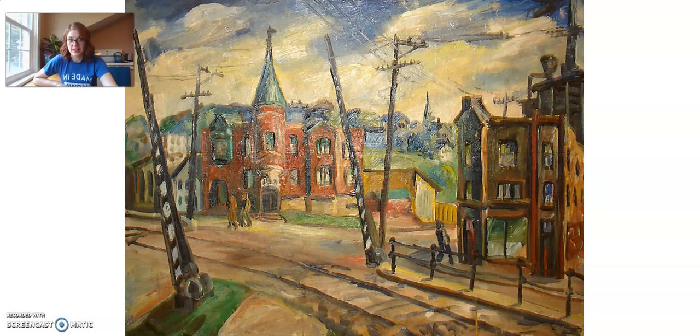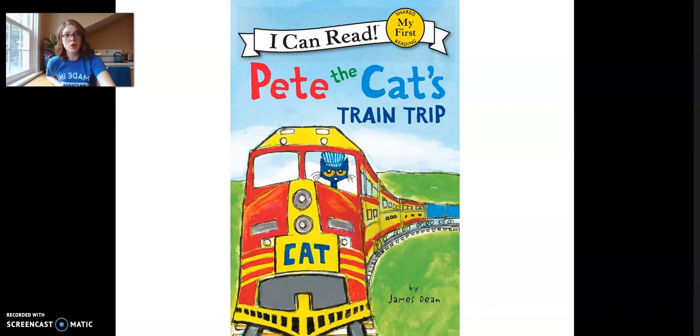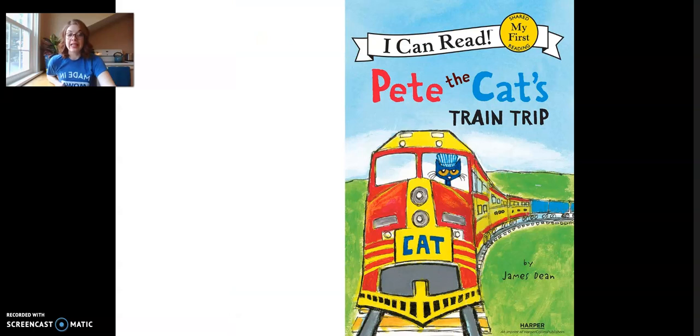So now you might be asking, how could this relate to our story? So let's read our story and then come back to our painting to see if we can make any connections. Today we're going to be reading I Can Read, Pete the Cat's Train Trip by James Dean. This book is through HarperCollins Publishing Company. For those who are curious about that copyright information, there's a full page at the end of the story. So if you're looking for that information, wait till the end.